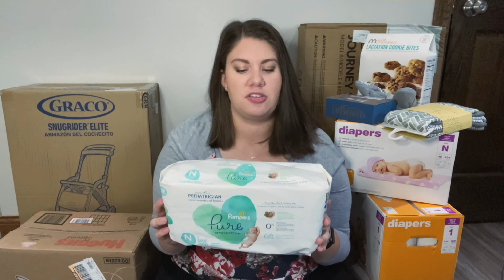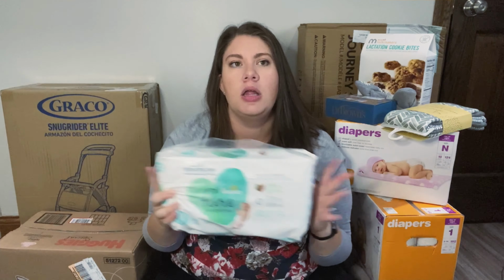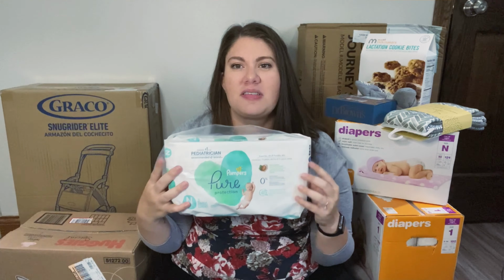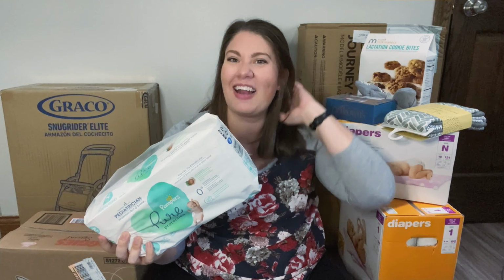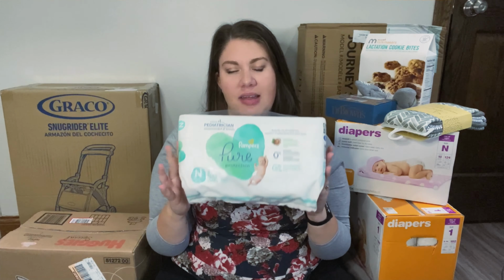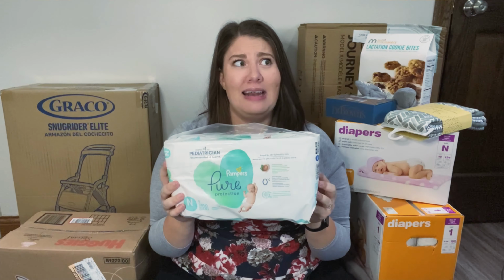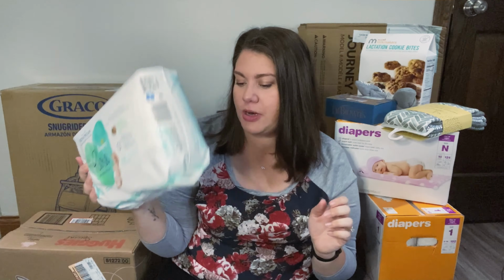So that is that. And then I did buy some diapers. I bought these Pampers Pure in the newborn, a little spendy for diapers. I typically buy the good old Up and Up brand that I'll share in a minute over here. But for newborn, I figured I would just have these anyways. I think I needed to get over my 50, and this was like 10, so it made sense to buy this. Anyways, pack of newborn diapers.